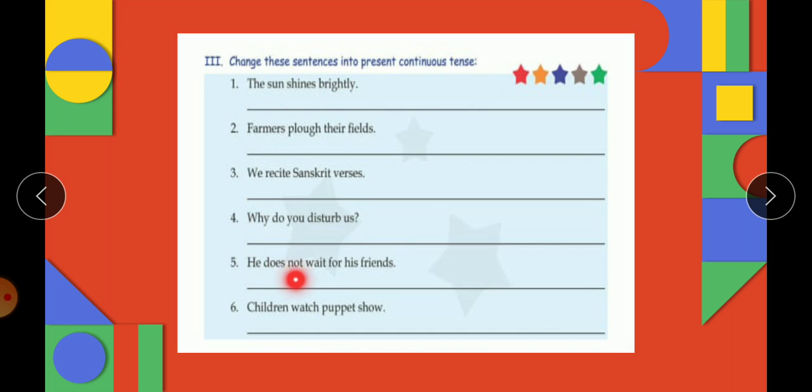He does not wait for his friends. Wait is the verb, change it into ing, waiting. And he, so we will have is. He is not waiting for his friends. Children watch puppet show. Watch is the verb, change it into ing, watching. Children is plural, so put are. Children are watching puppet show.